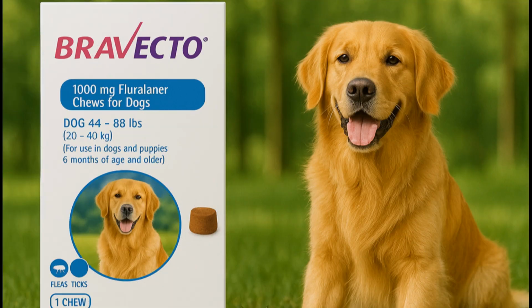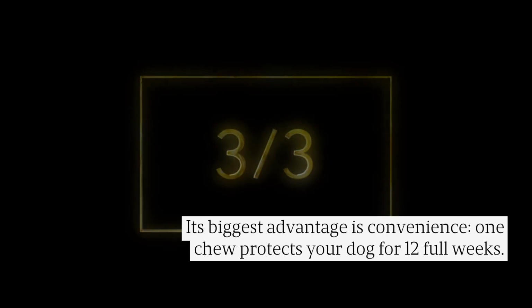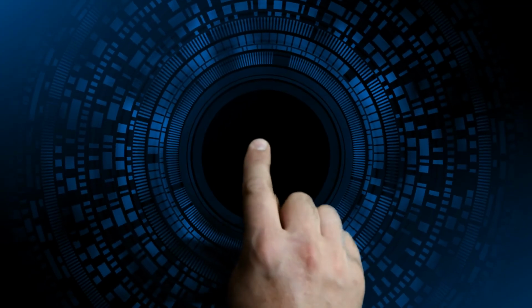Bravecto is fundamentally different. It's an oral chewable tablet your dog eats, often seen as a treat. Its biggest advantage is convenience. 1 chew protects your dog for 12 full weeks. That means just 4 doses per year. A monthly topical versus a quarterly chew seems simple, but the way they kill parasites is where the critical differences show up. So how does a liquid on the skin compare to a tablet in the bloodstream?